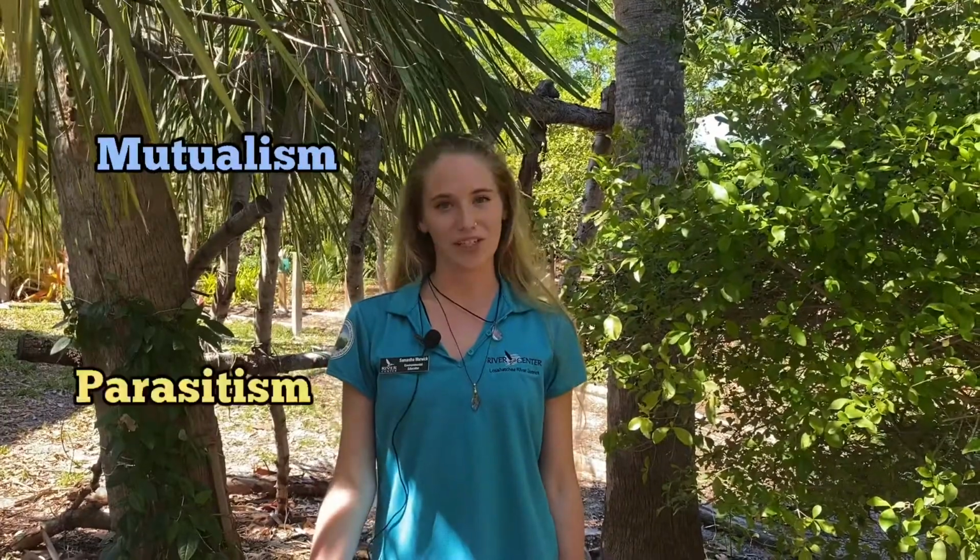Fungi mostly have a symbiotic or beneficial relationship with other organisms in the form of mutualism or parasitism. Mutualism is a relationship where both organisms benefit from each other, whereas parasitism is a relationship where only one organism benefits at the expense of the other.